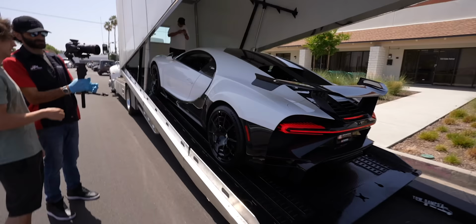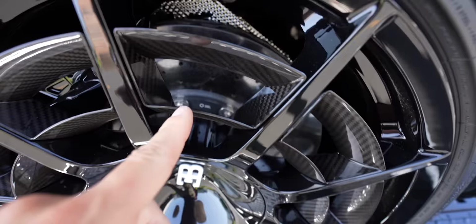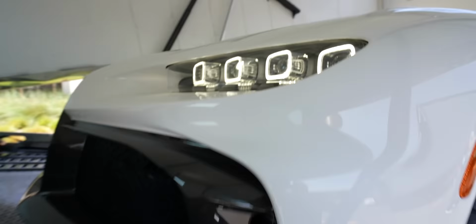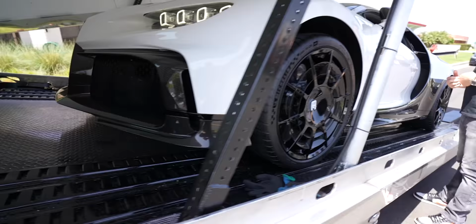Those wheels are absolutely gorgeous. Carbon fiber in between here. So this piece is all forged, and then they got the carbon pieces that they make to go in between each spoke, both rear and the front wheels. Damn. Headlights, always a fan favorite. And that gorgeous Bugatti grill. Let's get this car out of here.